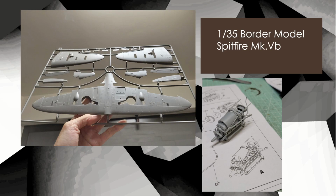I do have the FW190. It looks a really great kit, amazing detail. The only negative on these, I'd say, is there's no color callouts in the instructions, and the instructions can be a little bit vague in places. But again, the 35th scale should build up to a nice model.